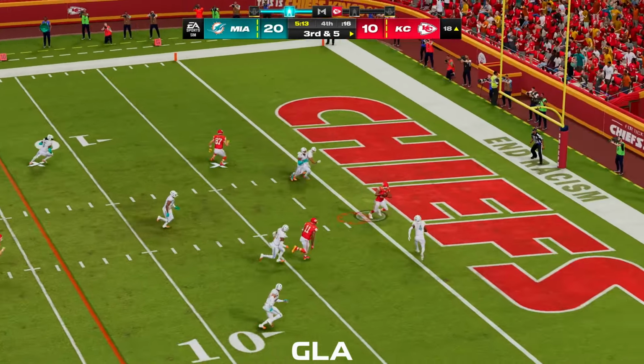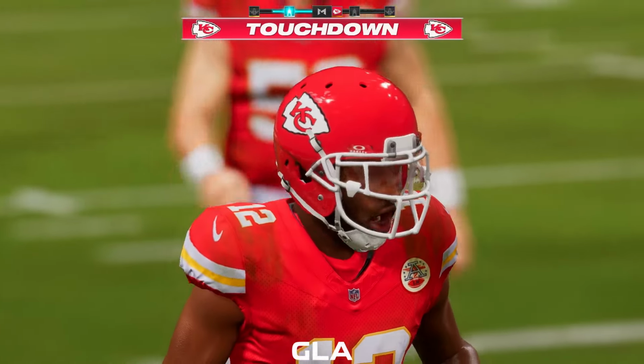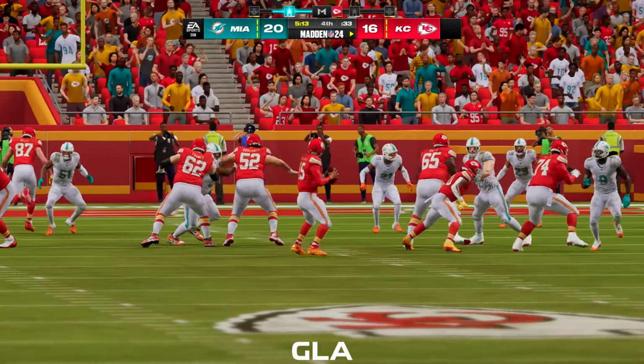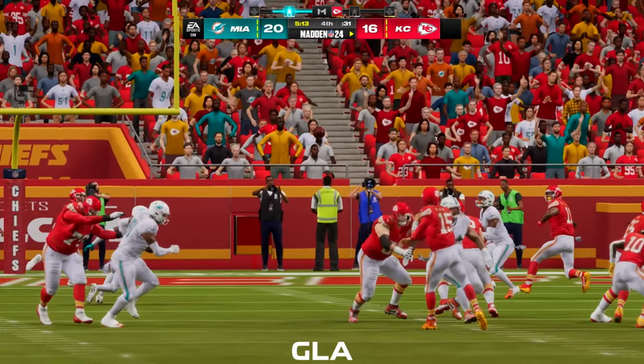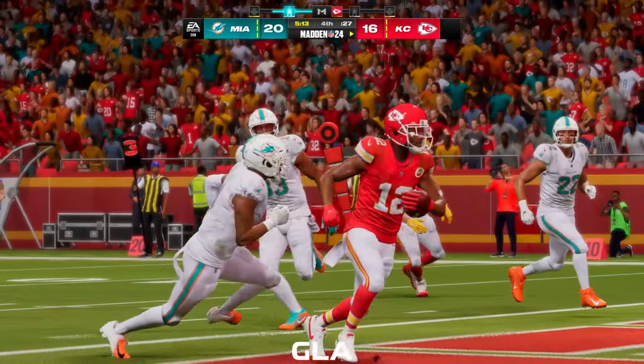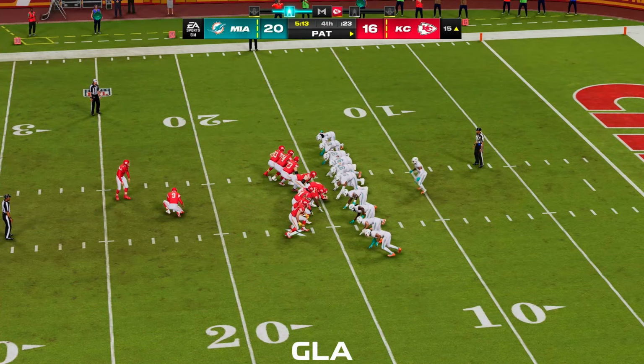To throw, it's Mahomes. And he's got Hardman in the end zone. Touchdown, Kansas City. An 18-yard touchdown grab. And the Chiefs have made it a one-score game again here in the fourth. So how about that for an answer? They get the touchdown there, and it's back to a one-score game here in the fourth.